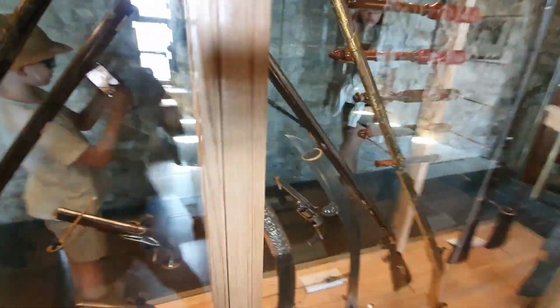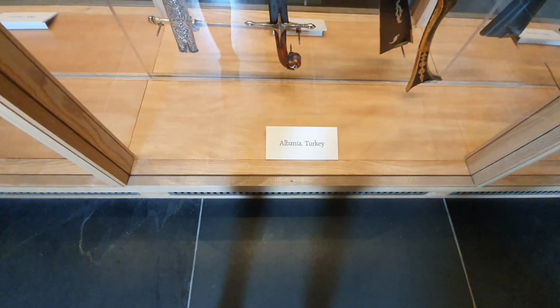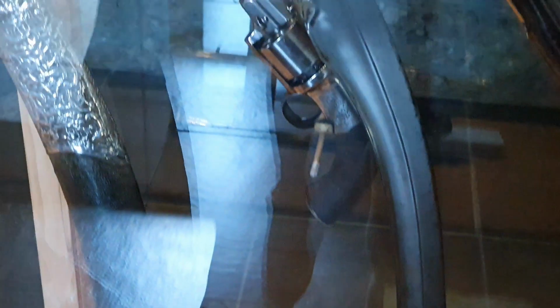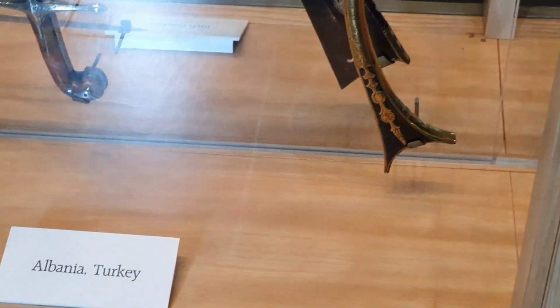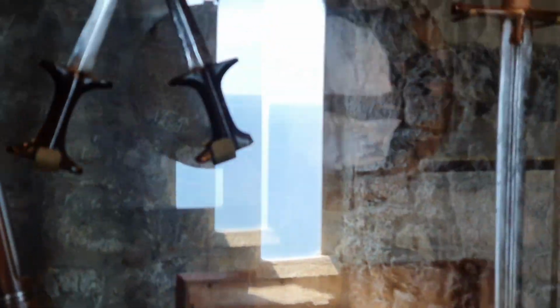Look at the guns, old and long. How is that? For sure. Only the rich one can afford that at that time. Wow, this is a very long, long weapon. Only with long arms can hold this. Not my short arm, indeed.